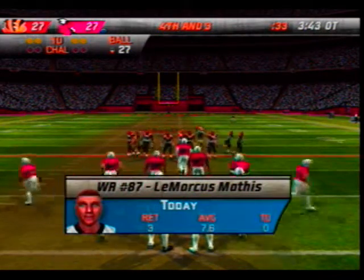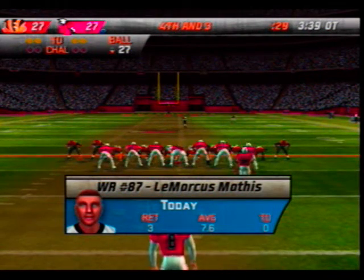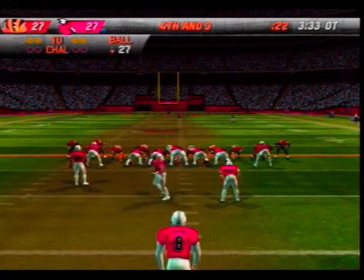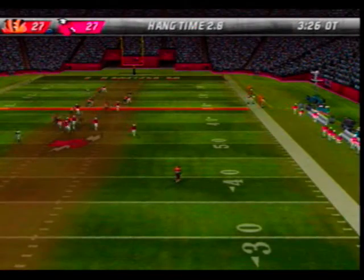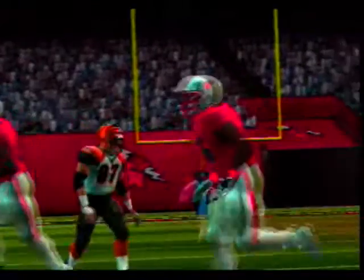Mathis gets set for the return as we take a look at his numbers. Not that he wanted to, but the coach has had to rely on this guy's leg tonight. This attempt will be his 9th. He's waving for the fair catch. Fair catch made at the 39-yard line.